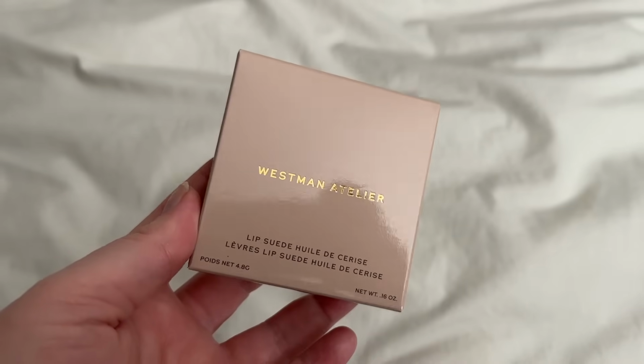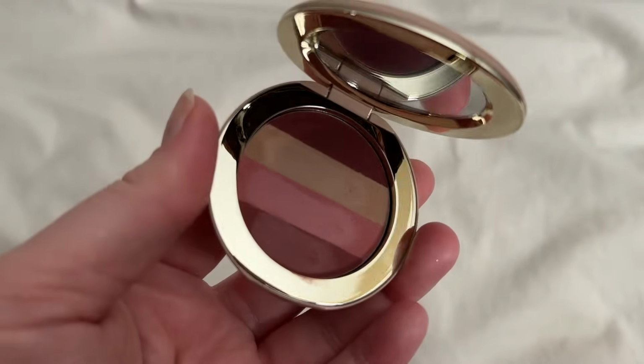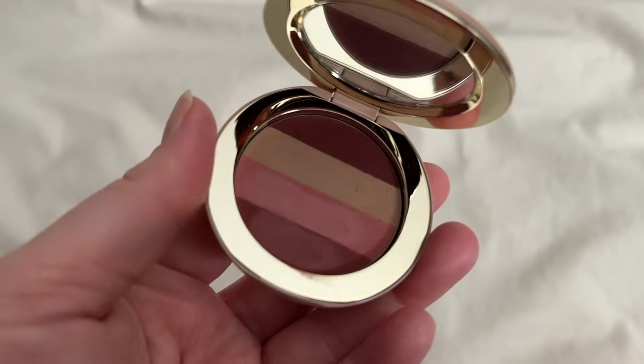Ooh, okay, this is a good brand. We're getting something from Westman Atelier. I bought my first Westman Atelier product recently. It was the Peau de Pêche highlighter, like blush. I use it more as a blushy type thing, but this is the lip suede. So pretty. Maybe not the most practical product for me overall, but I'm sure this is really expensive.